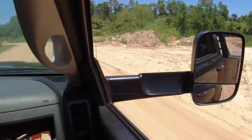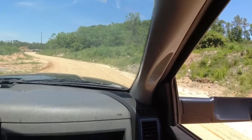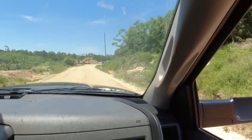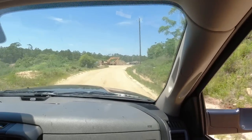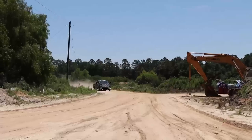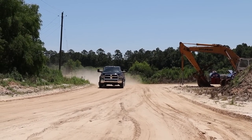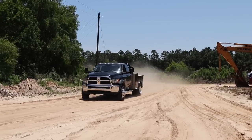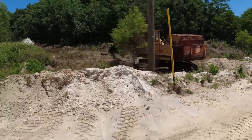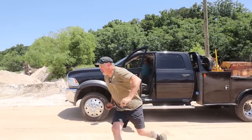Where you going? He said the excavator is to the right of the porta potty. Okay, all right. Well, I don't see no porta potty, but I see uno, dos excavators and a fuel wagon. Oh, there's the porta potty. That might be an issue, unless they put the engine somewhere else.